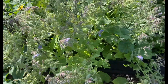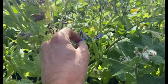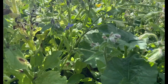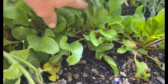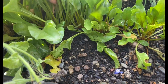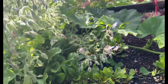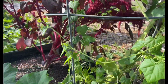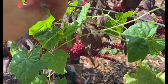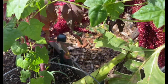Borage is doing really well. I love, love, love this flower. You can actually take the petals and you can eat it. And it has a slight cucumber flavor. I've got some beets in here that are shrouded by the borage, so they're not able to really get to where they need to be. And here's my cucamelon. And it looks like I'm finally getting, where is it? Oh, right here. Finally getting a little cucamelon.